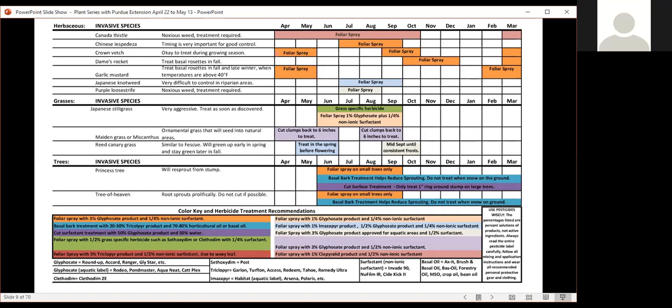I also will put together a document that has some of the 50 most common grass species, native, non-native, and also invasive in our state. That will be in the box folder for you.